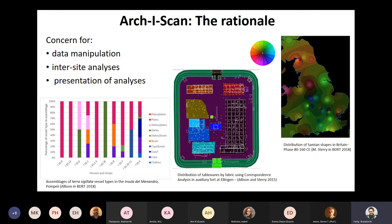So he's looking at the assemblages of different fineware ceramics at this fort at Allingen, or we were both looking at it, I should say. And the colours show you that, for example, and I haven't got the correspondence analysis here, but the bluey colours are for the fine imported wares, the terra sigillata that's coming from Italy and from the Belgian region, whereas the browny reddy colours are mainly local handmade pots.